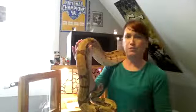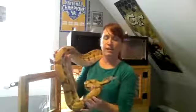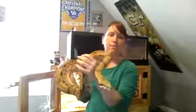All right, so this is William, and William is my 6-foot-long red tail boa constrictor. I'm going to try to make sure you guys can see all of him. Now, boa constrictors are really, really cool. They are a constrictor, just like their name implies, so they squeeze their food before they eat it. So he is a carnivore, and here at my house he likes to eat rats.